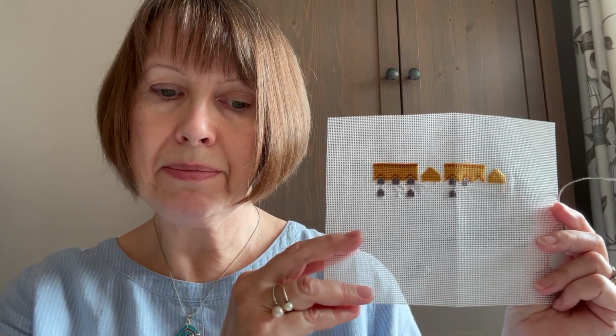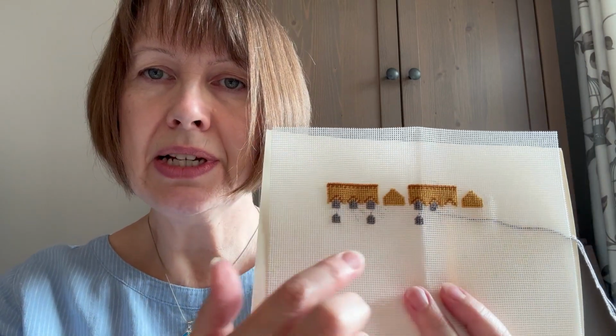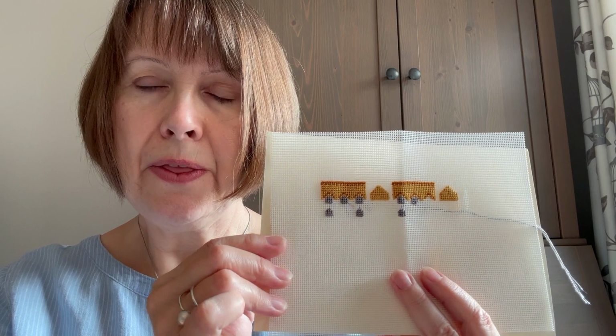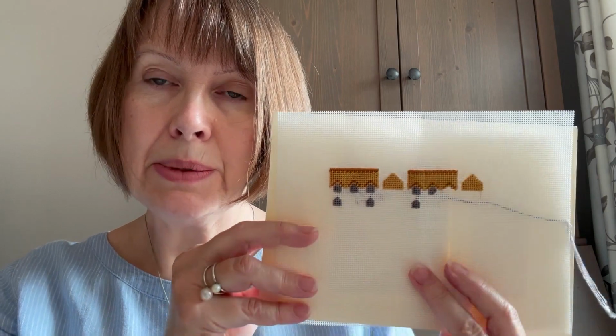For the flight stitching, I had this little kit by Sue Hawkins of a little thatched cottage. And this is stitched on 18 count interlock canvas. As you can see, I worked on the thatched roof and then progressed to the windows. And again, this is a kit with all the threads. I've had that kit a long while. I don't know how it's taken me so long to actually do some stitching on it.